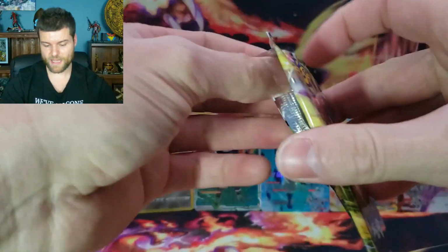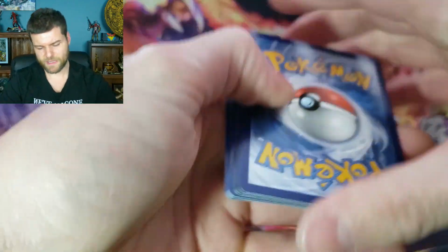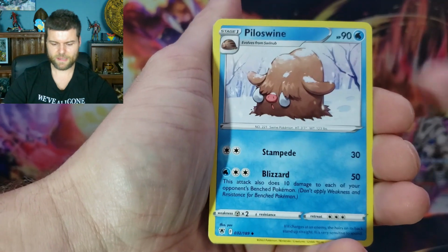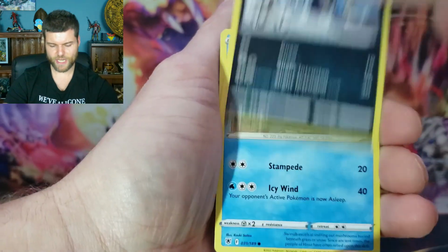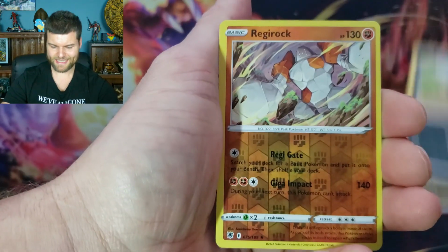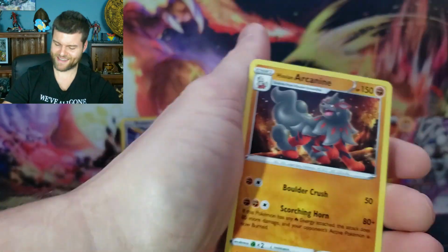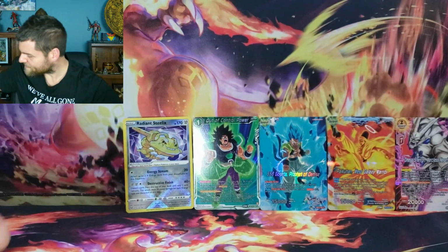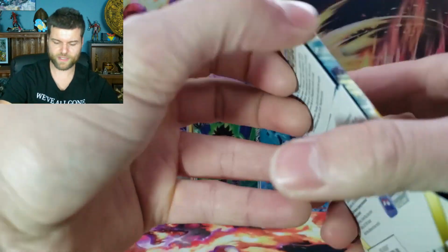So, Astral Radiance. Looking for Machamp. I think Machamp alternate art, I do believe. 1, 2, 3, 4. All right, here we go. Machamp alternate art coming right up. Let's see. Bidoof. Cologne. Piloswine. Vigor. Poochyena. Swinub. Qwilfish. Petilil. Nuggets. Regirock Reverse. And a non-holo Arcanine. Should have left him at Target. All right. Now we're going into a few more. Now we're going into Brilliant Stars.